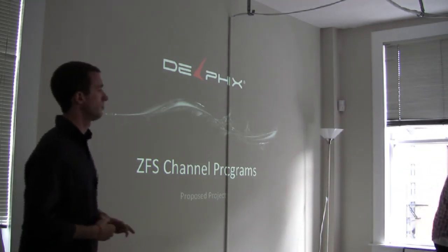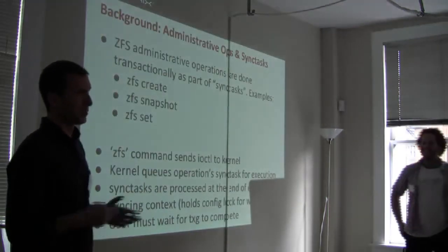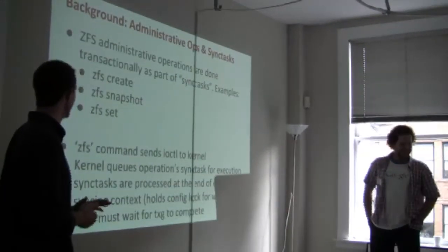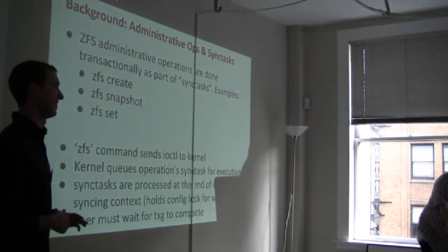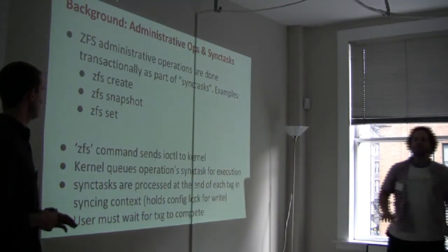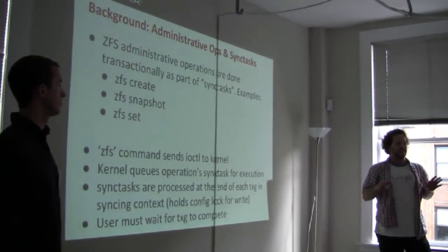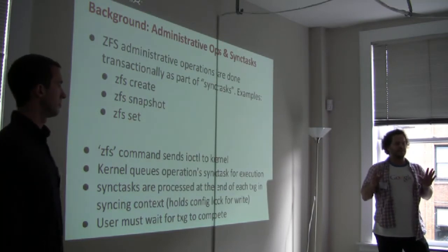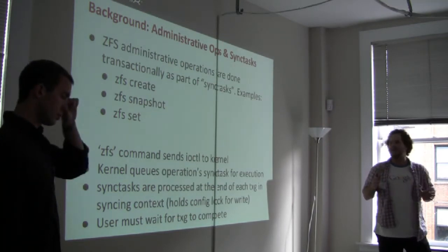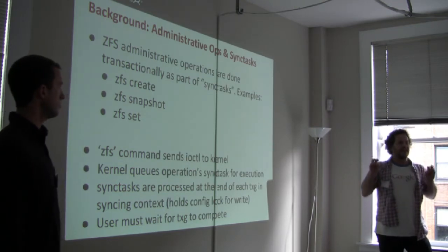All right, so I'm going to talk a bit about the problem, and then Max will talk about Lua, which I learned yesterday. All right, so a little bit of background before we get into the problem. When you run a ZFS administrative command, so this is things that manipulate the ZFS level metadata, like creating new file systems or setting properties or creating snapshots, these operations are done in what's called sync tasks.